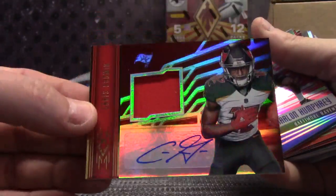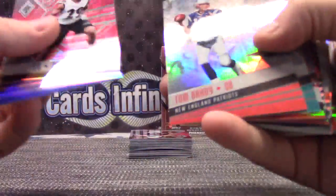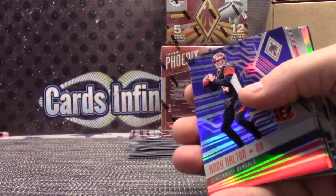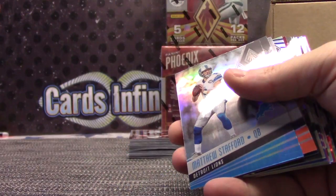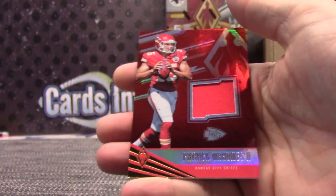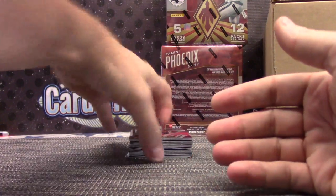Let's do it. Deshaun Watson red. That one's $1.99. Mac Hollins. Another buck. Chris Godwin. That one is $1.49. Jersey autograph. Marlon Humphrey. Tom Brady. Zay Jones. I think there's a few Bills too. $1.49. Andy Dalton. $1.49. Vic and Drew. Carson. Earl. And a jersey of Patrick Mahomes. That one is numbered 79 on the Patrick jersey.